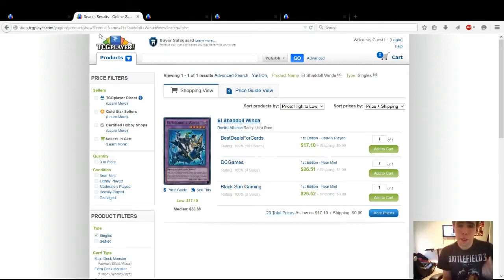And next, let's talk a little bit about Shaddoll. Shaddoll prices have really been going up because they didn't really get hit on the ban list, for obvious reasons. They weren't doing very well, and namely, the main ones are their big two fusions, El Shaddoll Winda and El Shaddoll Construct. I've seen Winda, with the exception of a heavily played one, everywhere from $22 to $26 depending on where you look. She's really been going up.